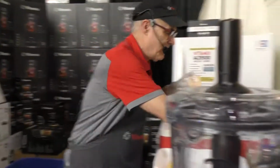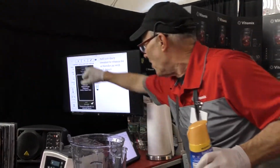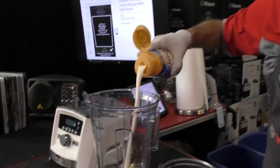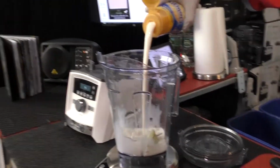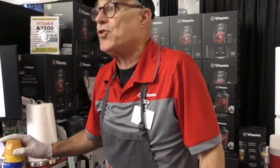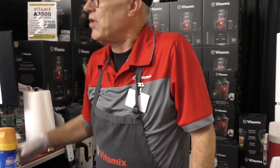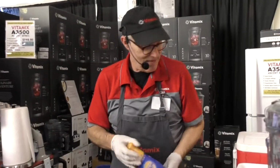So you see, I already put in the avocado. It's got the nutrients from the avocado in there. Now I'm going to pour in the liquid. You really should consider it. I'm not being a pushy salesman. I'm just telling you, it's the best thing in the world. And this new model is. So you should consider it. You're welcome.